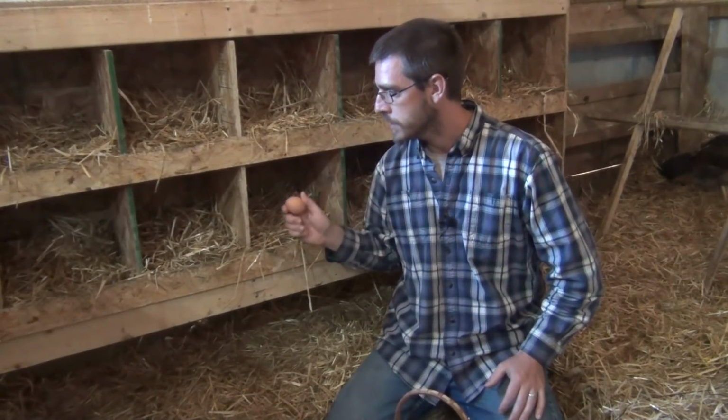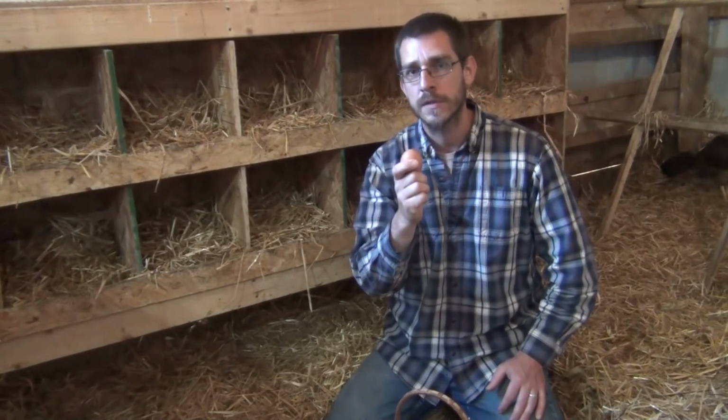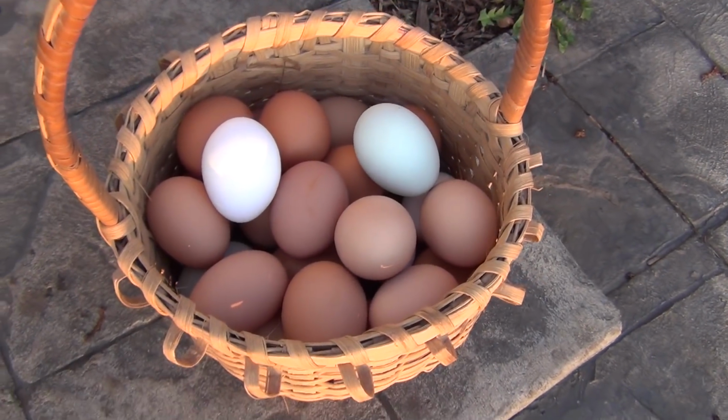Just remember to keep your nesting boxes clean, collect your eggs every day, and make sure that you have a roosting space that is higher than your nesting boxes. Just with those main things, you'll keep your eggs nice and clean, and you'll have a lot better chicken operation. You know what to do.